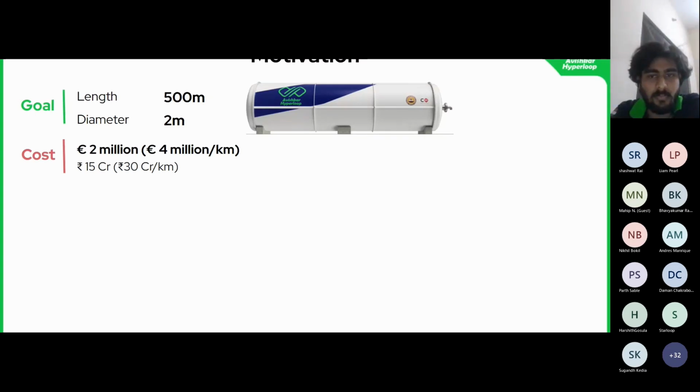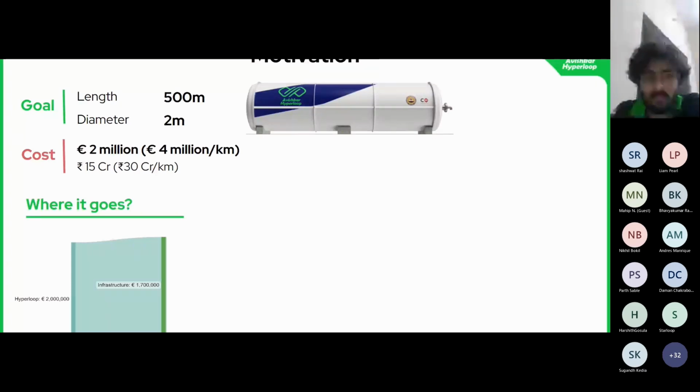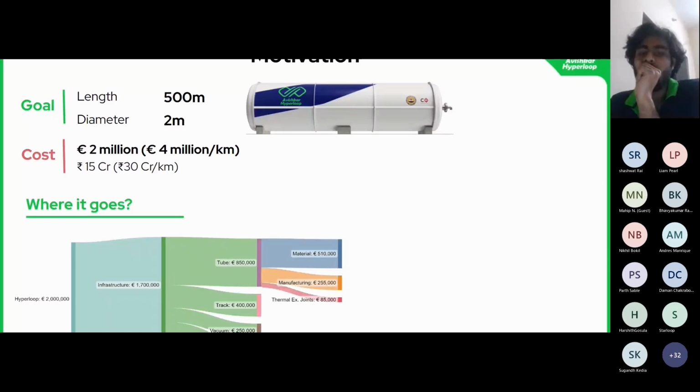So what is the cost split of the whole Hyperloop? The infrastructure accounts for the major cost of the Hyperloop, and among that, the tube and the track are the most expensive ones. In the tube, we have the material and manufacturing. Considering all these factors, the tube material plays a 26% and the manufacturing plays a 13% role in the whole Hyperloop cost, which is really great and we need to think upon it.